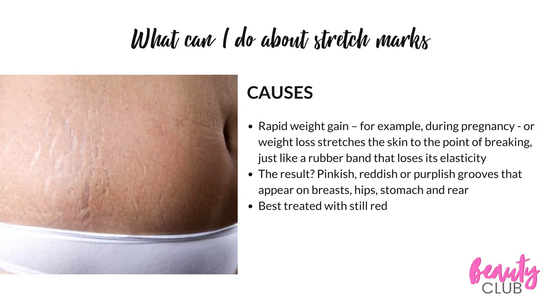And the result is that you end up with these pinkish, reddish, purplish, or whitish grooves, in fact, that can appear on the breast, the hips, the stomach, the legs, and your bottom as well. Now, they are best treated when they are still red.